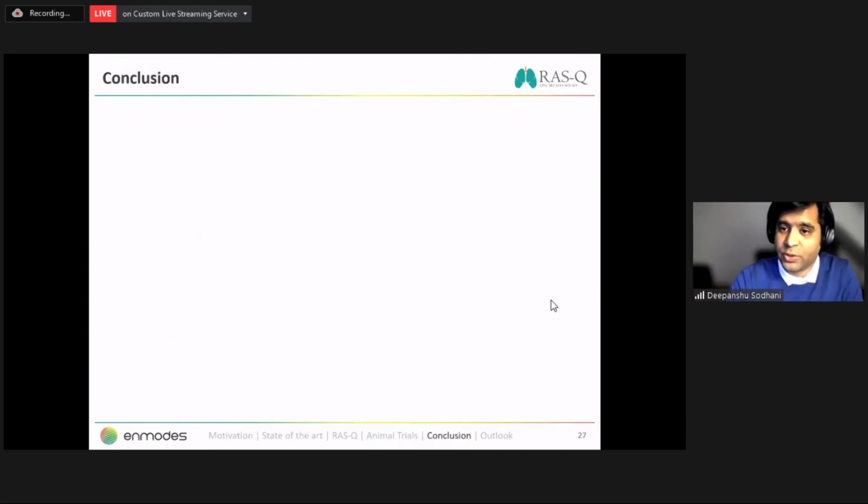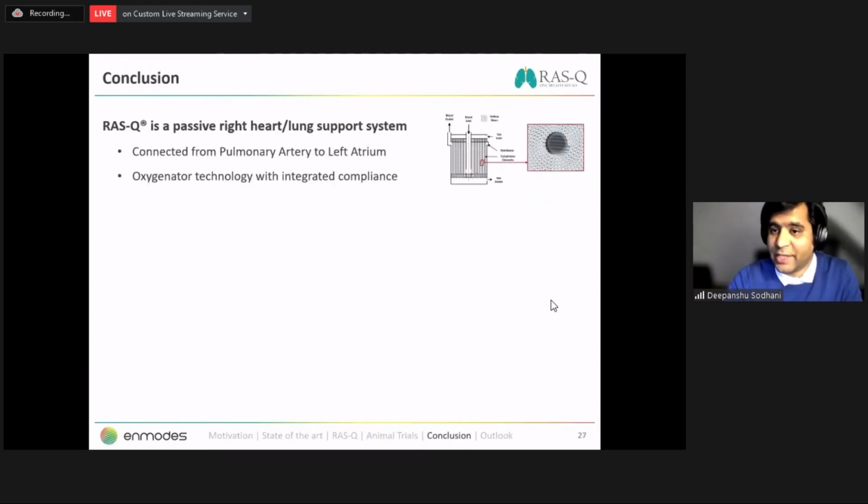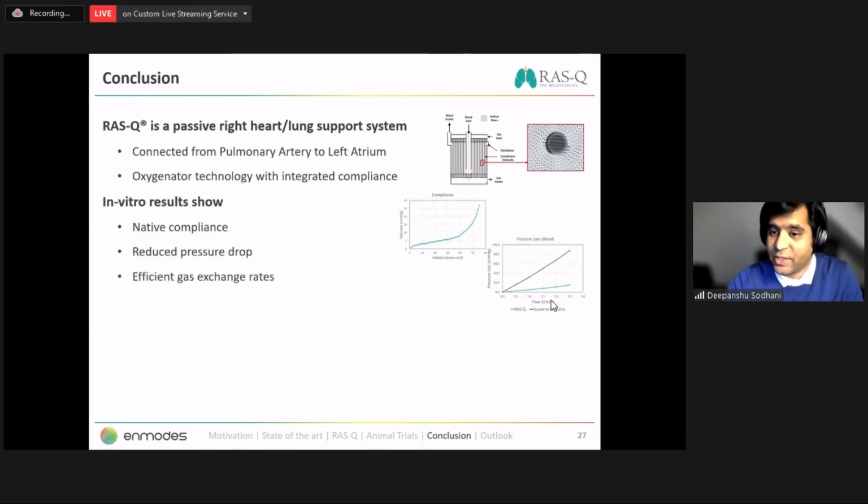So to conclude, the rescue device that we are developing is a passive right heart-lung support system, which is connected through the pulmonary artery and left atrium. The oxygenator technology in this case has been integrated, or the membrane that is used for oxygenation has been integrated with compliance. Our in vitro results show that our compliance is very close to native compliance, with much reduced pressure drop. We have efficient gas exchange.